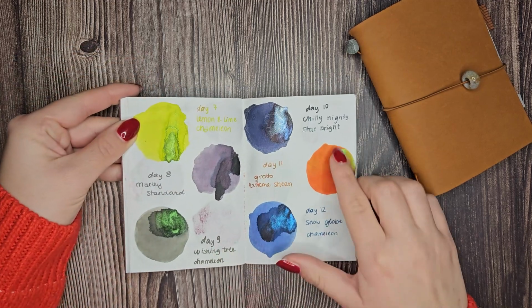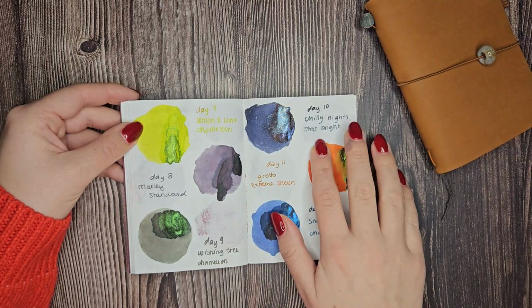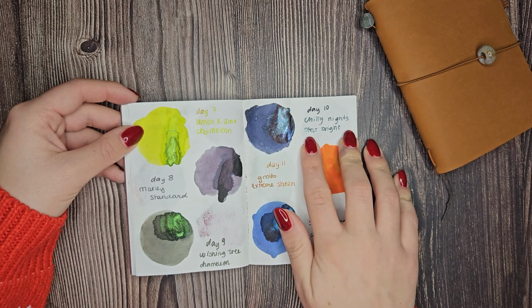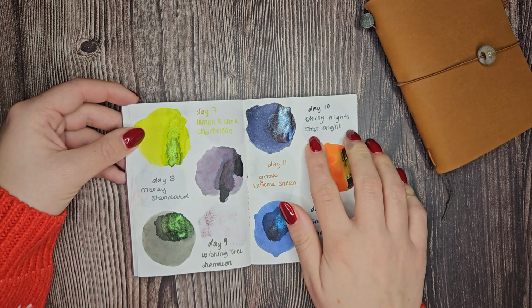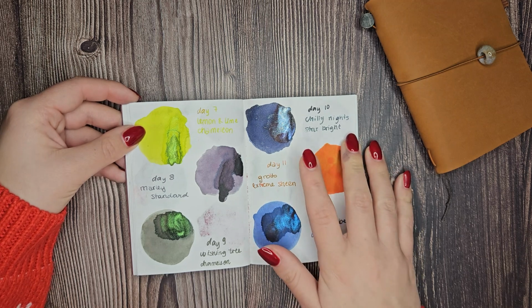Then we head to Chilly Nights. I do really like Chilly Nights. It's a star bright ink, and I feel like the silver complements the dark, dark blue of this ink so well. It is also one of my favorites, to be honest. I really like this one.